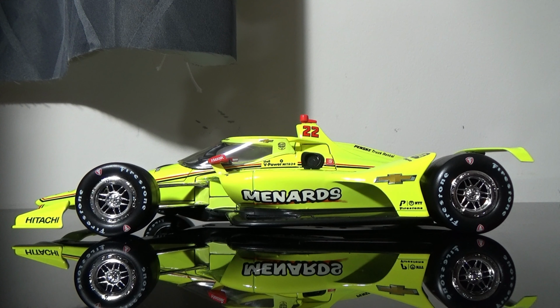There is no car shop logo on the engine cover. That is due to the fact that this got approved really early to get this out in time for the 500. And of course, the car shop logo is not on there.